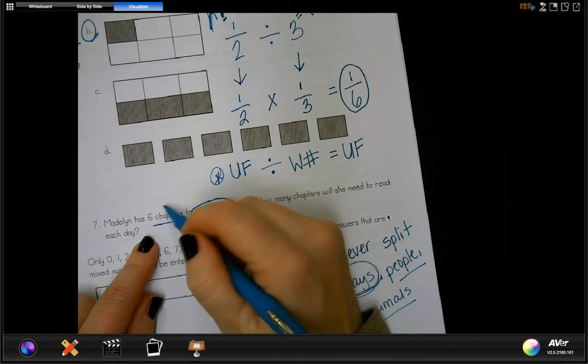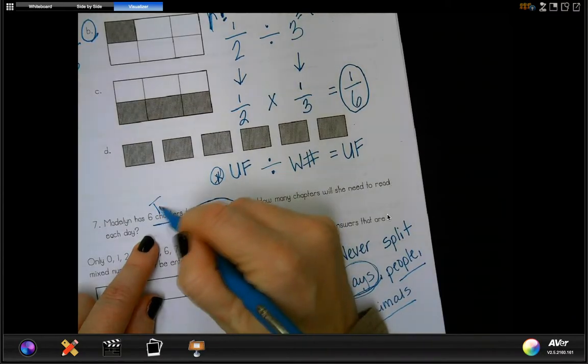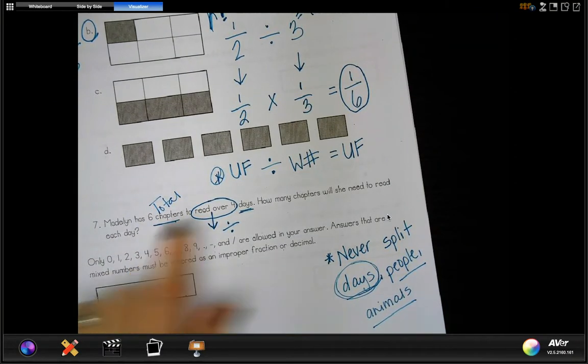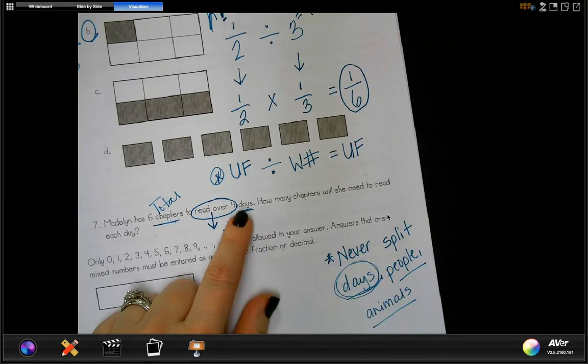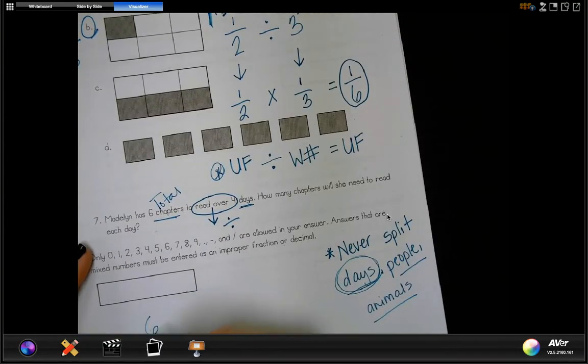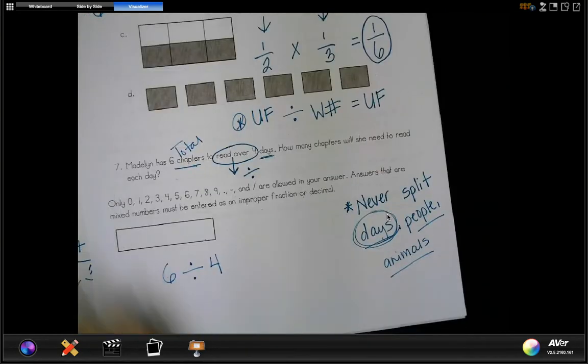So what that means is this 6 chapters right here, that's my total. 6 chapters is the total amount of chapters that I have left to read in my book, and I want to try to split that up over 4 days. So my division problem should look like this. It should be 6 divided by 4. So write that with me. 6 divided by 4. So I'm taking my 6 chapters and I'm splitting them up over 4 days.